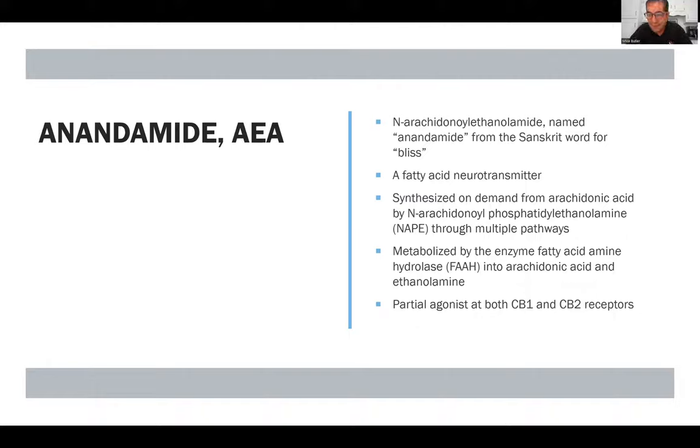Now it's also available on the standard drug market. The FDA approved in 2018 the anti-seizure drug Epidiolex, which is a 100 milligrams CBD per ml solution for the treatment of Lennox-Gastaut and Dravet syndrome. Now these are very severe seizure disorders suffered generally by children.